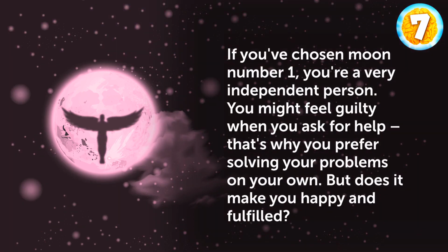If you've chosen moon number 1, you're a very independent person. You might feel guilty when you ask for help. That's why you prefer solving problems on your own. But does it make you happy and fulfilled?